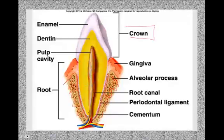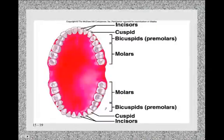Now, inside the dentin there is going to run what's called the pulp cavity. This pulp cavity is going to carry all the blood vessels and the lymph and the nerves that run right through the middle of that tooth. Oftentimes, we'll call the portion of the pulp cavity in the root the root canal. So that gives you a little bit of a breakdown of the anatomy of a tooth.